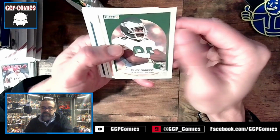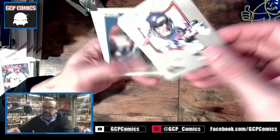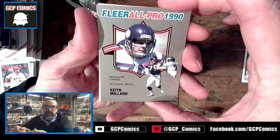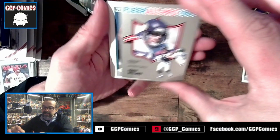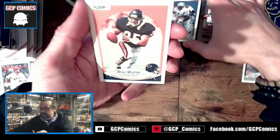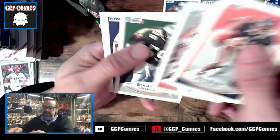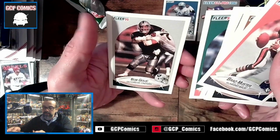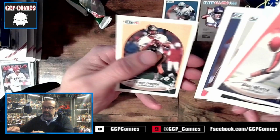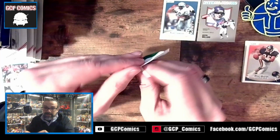Nothing like the feel of some old wax. Clyde Simmons, Chris Moore, John Williams, 1990 All-Star All-Pro. So my All-Pro is Keith Millard in this pack. And there we go. Barry Sanders, so another one that I wanted to hit. Awesome. Brad Muster, Jim Dabrowski, Don Mikowski, Mike Kim, Seth Joyner, Chris Dolman, Mark Duper, Bob Golick, Eric Howard, Bobby Brister. So, cool. I'll take that. Worth what I paid for the pack.